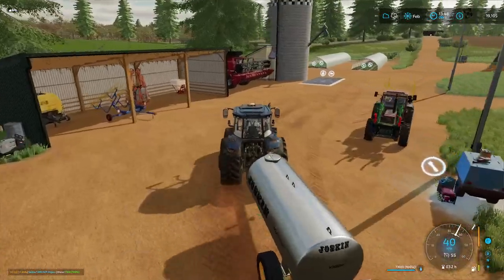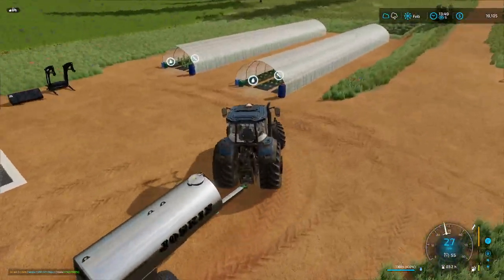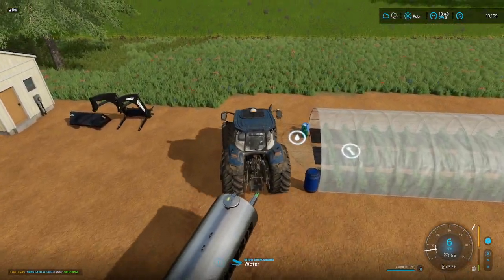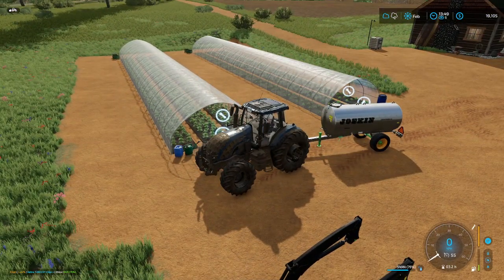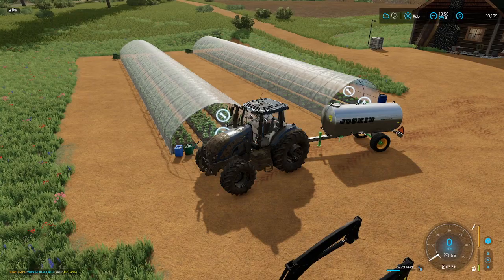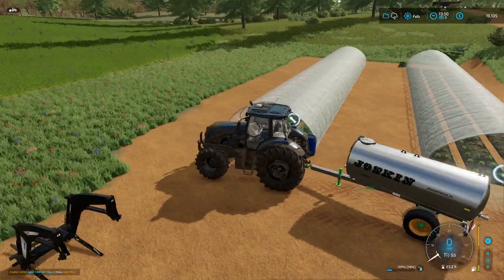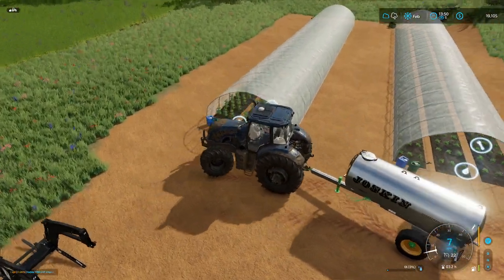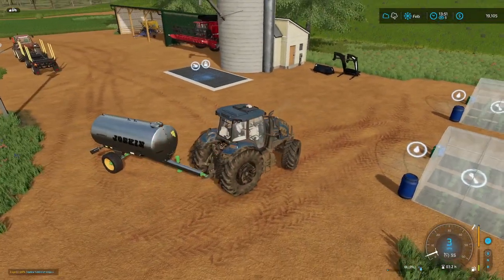Okay, let's get a bit more water in here. I'm not sure where the pallet spawned, so it might be a bit of a challenge. I think we're going to set them to sell automatically as well. I know that's not the optimal method, but it kind of beats hauling a lot of pallets around.